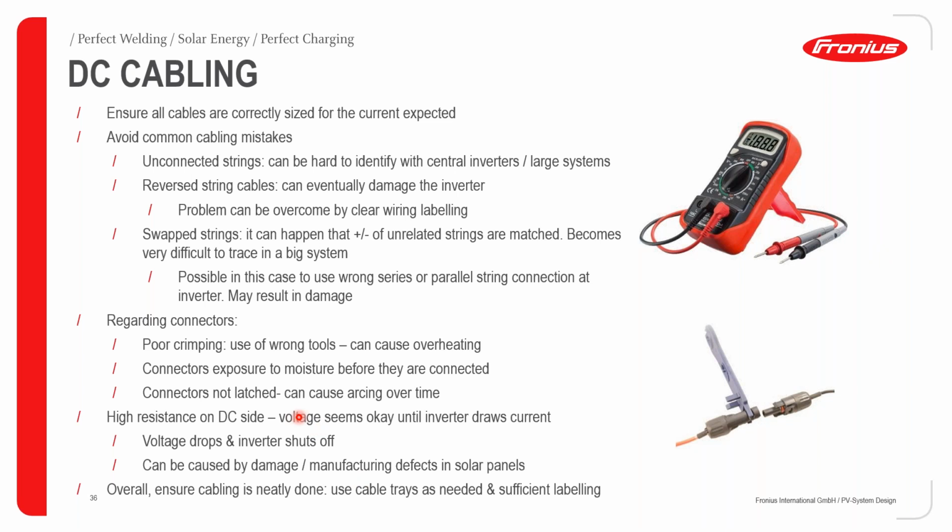In terms of resistance on the DC side, there are areas where you can have very high resistance. But when you check the voltage using a multimeter or a voltmeter, everything seems okay until the inverter wants to draw current from the PV system. Once the inverter draws current from the PV system, the voltage drops immediately and the inverter shuts off.